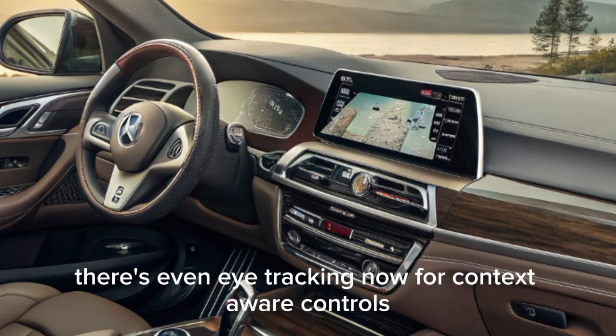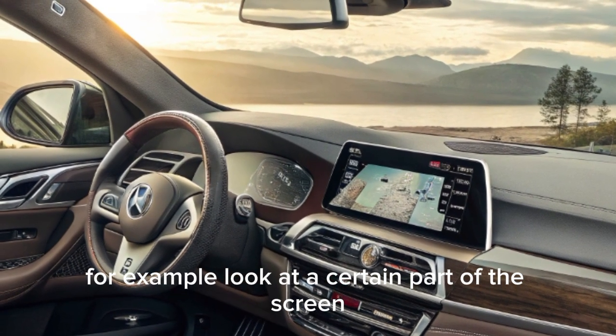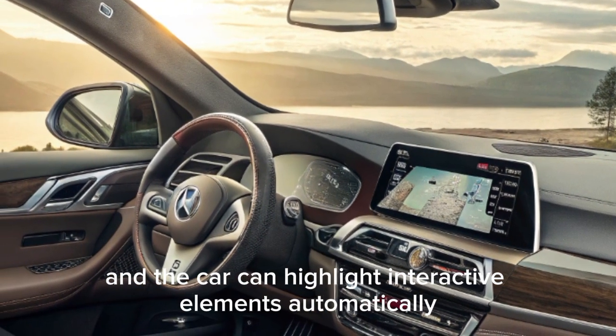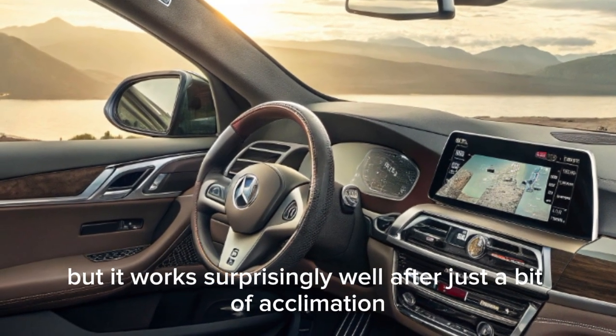There's even eye tracking now for context-aware controls. For example, look at a certain part of the screen, and the car can highlight interactive elements automatically. It sounds futuristic, and it is, but it works surprisingly well after just a bit of acclimation.